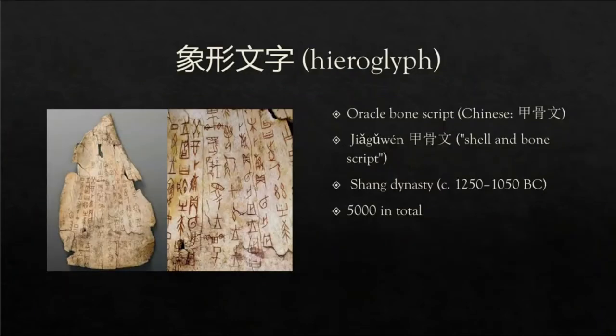So what we can find on the historical record was identified in the Shang Dynasty, about 1250 to 1050 BC. We discovered this Jia Gu Wen. In Chinese, it's Jia Gu Wen, shell and bone script, on animal bones and shells, turtle shells in particular. We trace this script back to the Shang Dynasty, and we discovered 5,000 in total. Among those, we still have 1,000 characters that we use nowadays.